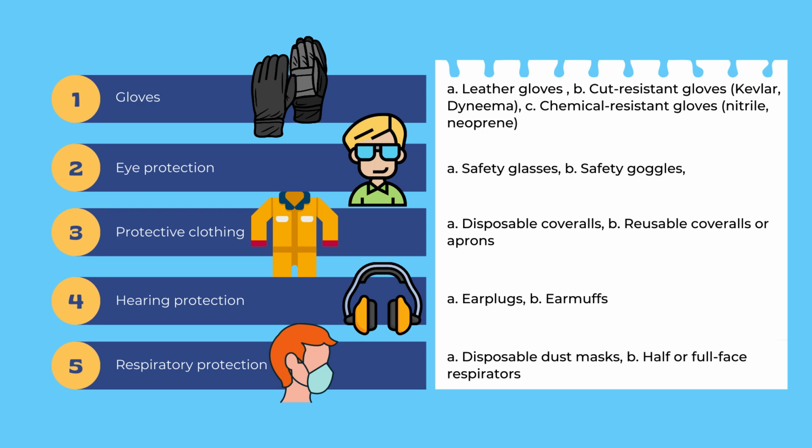Respiratory protection. A. Disposable dust masks. Pros: affordable, lightweight, and suitable for low levels of airborne contaminants. Cons: limited protection, not suitable for high concentrations of hazardous substances. B. Half or full face respirators. Pros: offer higher levels of protection, can be fitted with various filters for specific contaminants. Cons: more expensive, can be less comfortable to wear for extended periods.